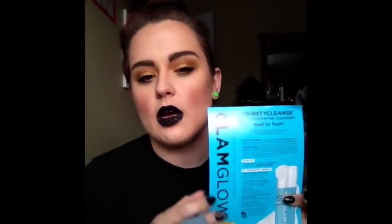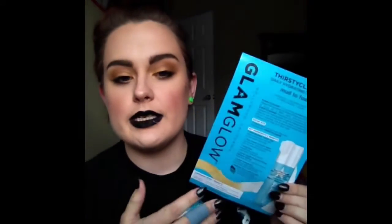But I have used the Thirsty Mud Mask before, and it is super hydrating and feels really great on the skin. And once I took it off, my skin really did feel super hydrated. So it kind of sounds like you would get the same results from this Thirsty Cleanse as you would the Thirsty Mud Mask if you have ever used that. When I was in Sephora, she said that this one was more ideal for dry skin, even though it says all skin types can use this.